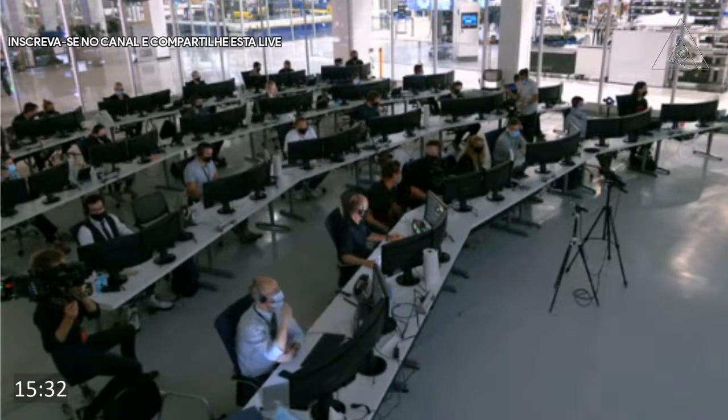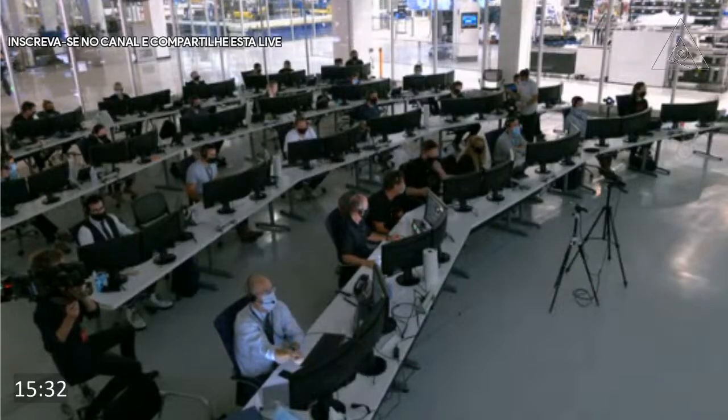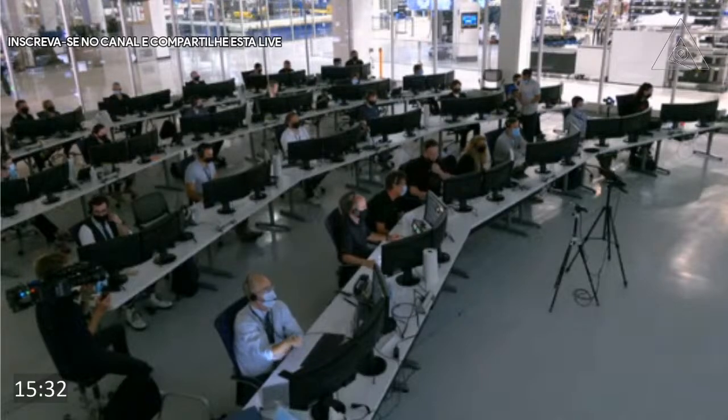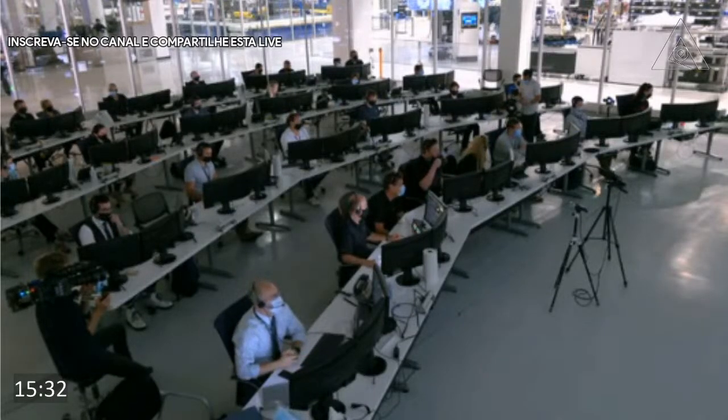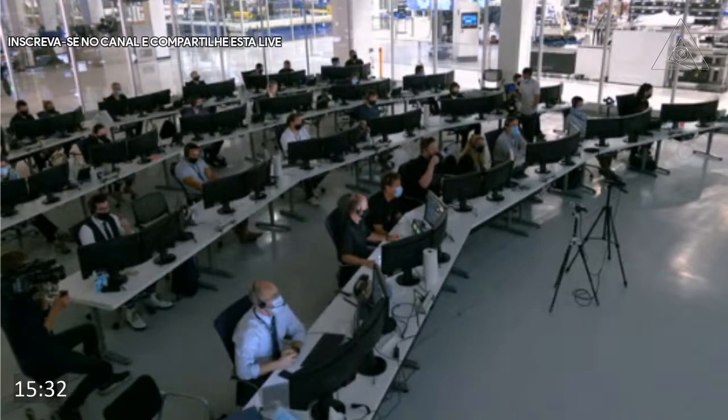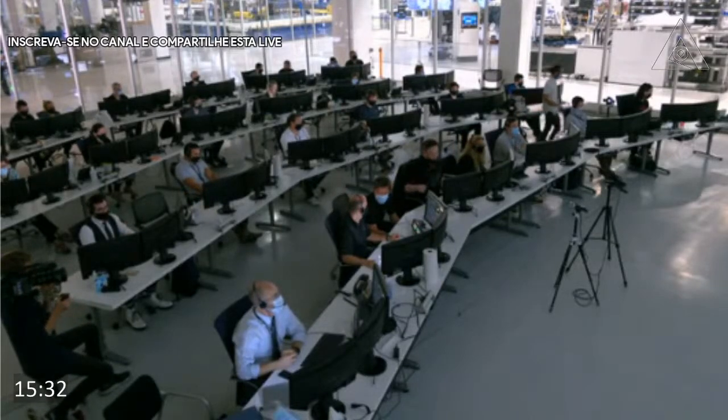Just heard the cabin purge has started again. This is when they're going to flush the cabin of Dragon with cooled air. They're also going to do a suit purge, running cooled nitrox through the suits for Bob and Doug just to keep things at a comfortable temperature for them as the capsule goes through the re-entry and starts to heat up.